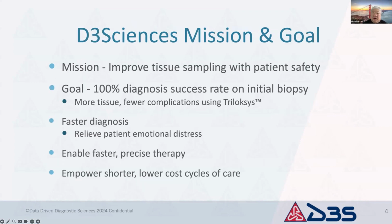Now, our mission is to improve tissue sampling with increased patient safety to arrive at a 100% successful diagnosis rate on the initial biopsy. Our flagship invention, the Triloxis needle biopsy device, uses vacuum suction to collect a larger tissue sample, and as an electrified device, also has the ability to stimulate electrocoagulation. With the first biopsy yielding a conclusive diagnosis, it's possible to deliver personalized therapy sooner, empower the shorter and lower cost cycle of care overall, and by this means ultimately improve patient mortality.